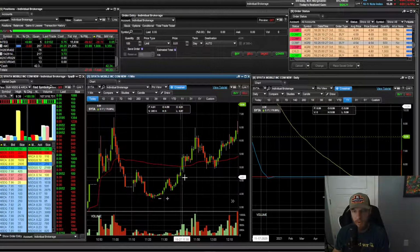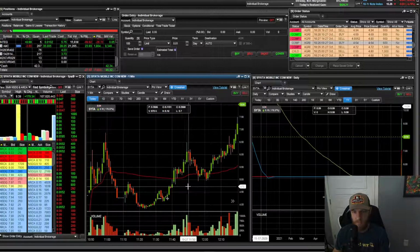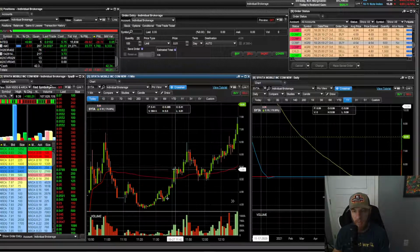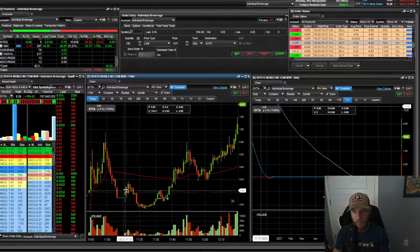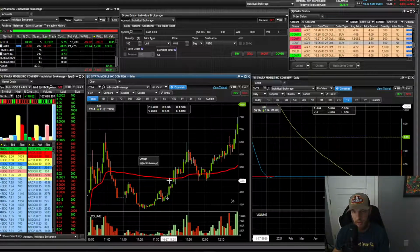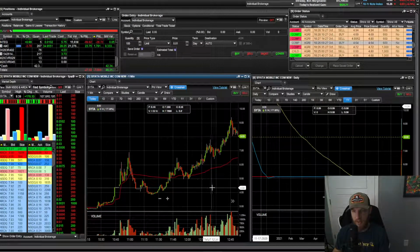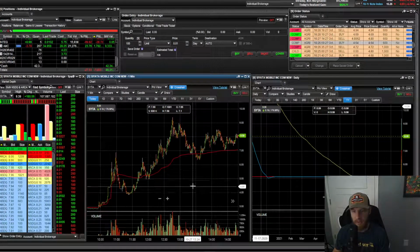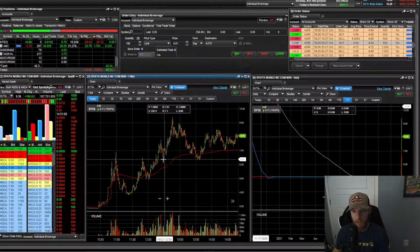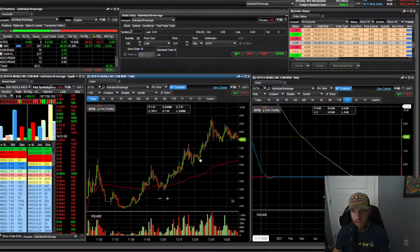I think there was a spot in here where I was kind of anticipating a break from that previous little high spot in here at 49. Going long there. So that's generally some of my strategy. It's either kind of those breakout trades, anticipating breakouts.